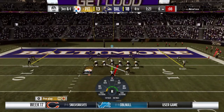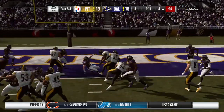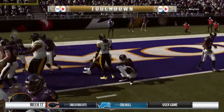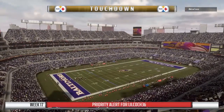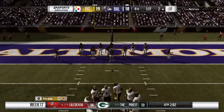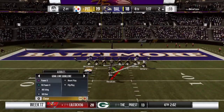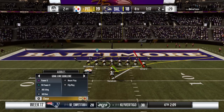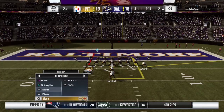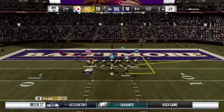Watch him now, Barney. They'll give it to him right up the gut. And he's into the end zone. Touchdown, Steelers. A great effort there with touchdown number 12 on the year. And the Steelers have taken the lead here in the fourth quarter. All right, now, lucky 56.